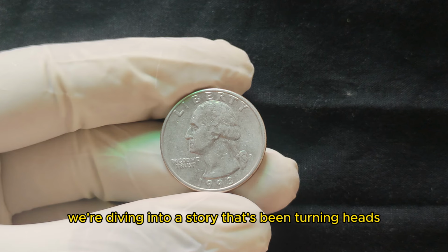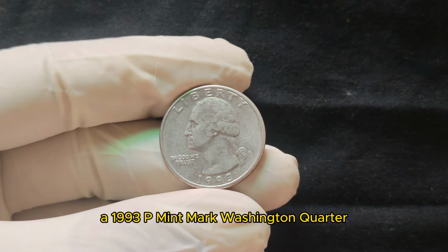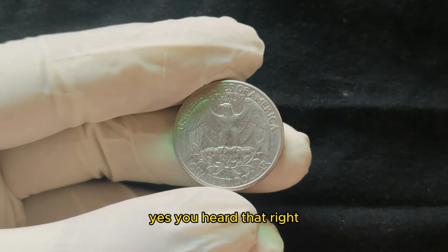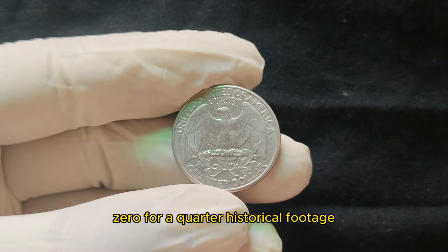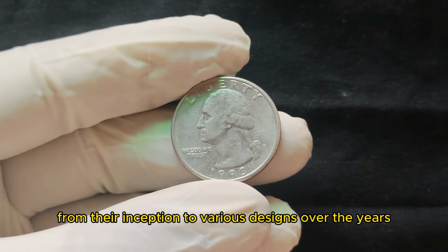We're diving into a story that's been turning heads in the coin collecting community. A 1993 P Mint Mark Washington quarter that's recently been valued at a whopping $55,000. Yes, you heard that right, $55,000 for a quarter.